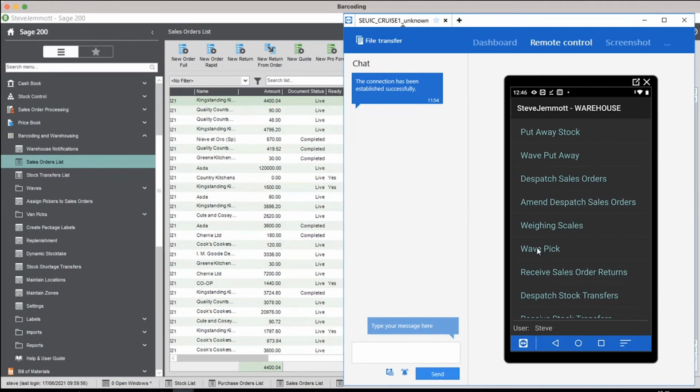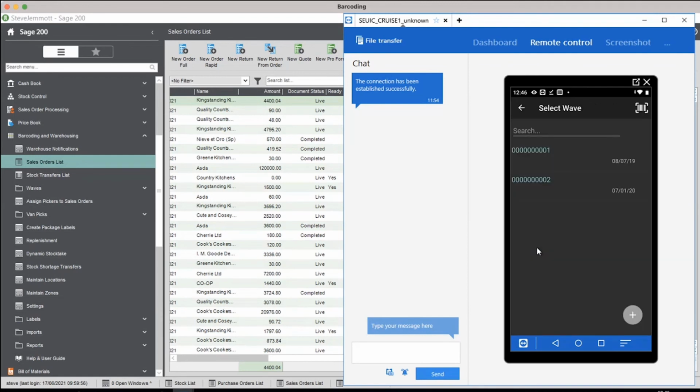So what you can do is you can also utilize a wave pick. A wave pick is where you pick multiple sales orders at the same time. And that's where, to create a wave, you click on the plus, auto-generate a number, and then you tell it what sales orders are in that wave.